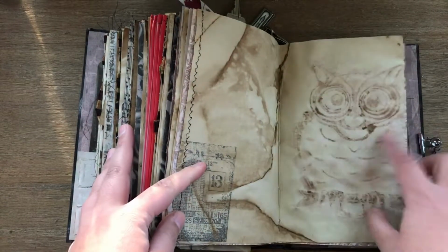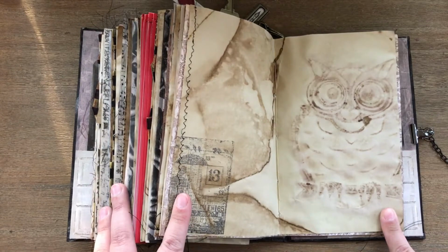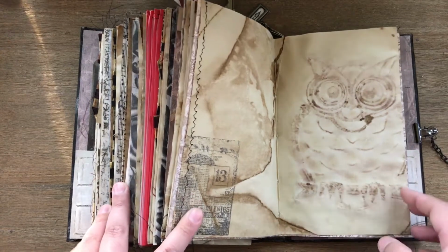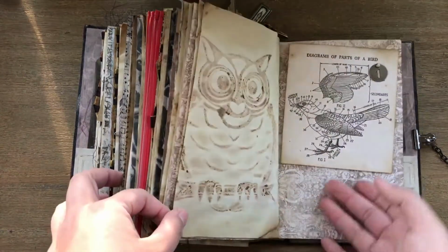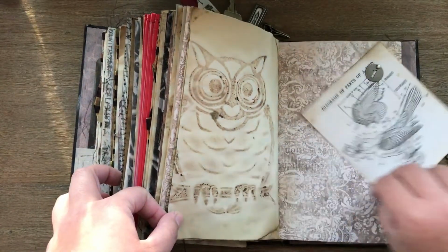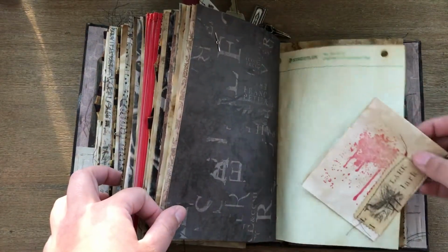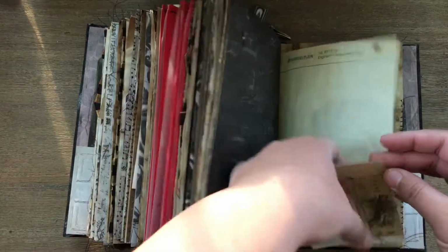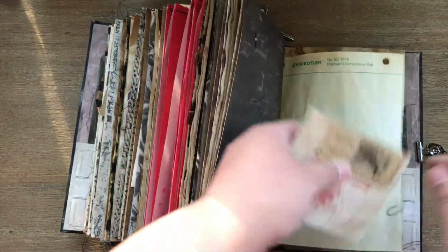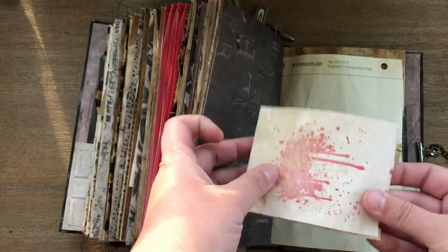Another stamp. I dried some of the pages on a trivet that I have that's shaped like an owl, and I thought that was funny. So, little one token for Motel Room 1, another bird anatomy that slides out. Another, oh no, this is a paper clip, and it's just a little wren card, or a lark card. And just some paper for writing.